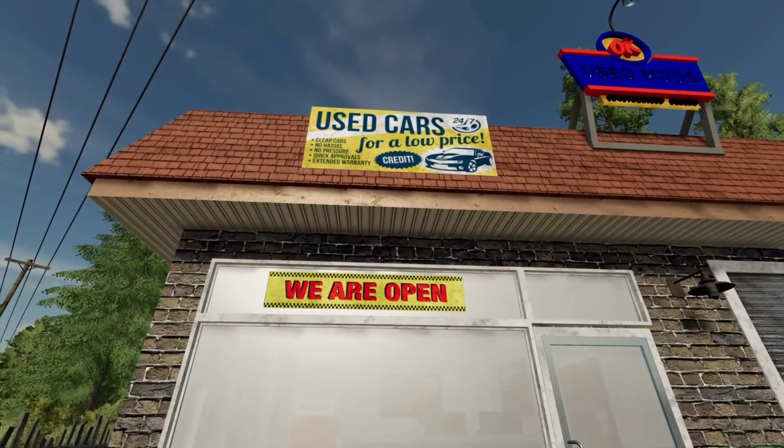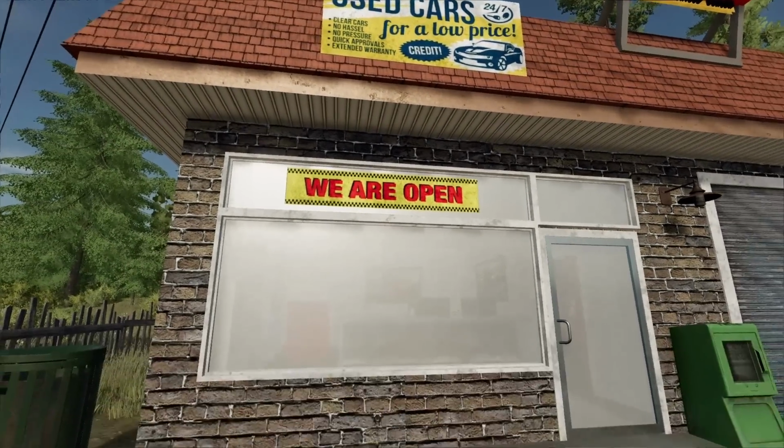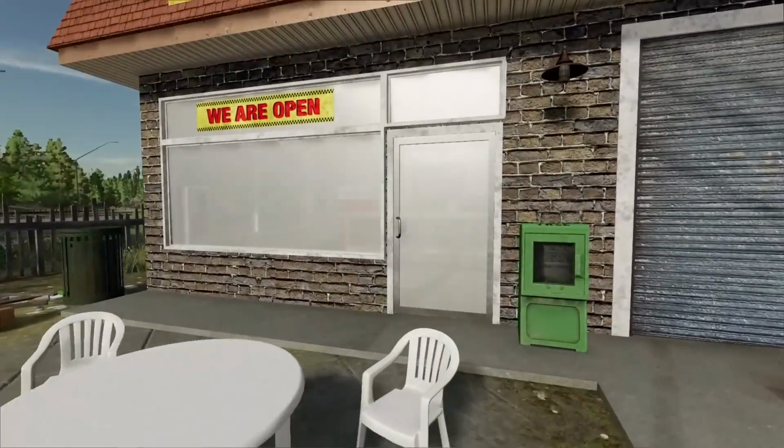24/7 service. Look at that. Car clean. You can get quick approvals. Oh, they sell cars here too. So it's a 3-in-1 deal. A towing shop, a service shop, and they buy cars and they sell cars.